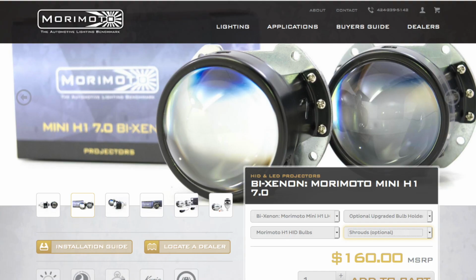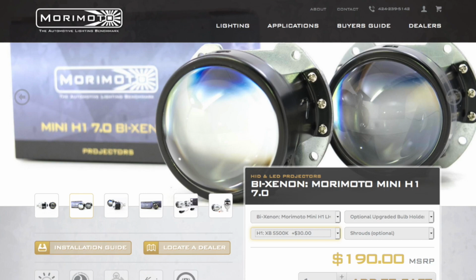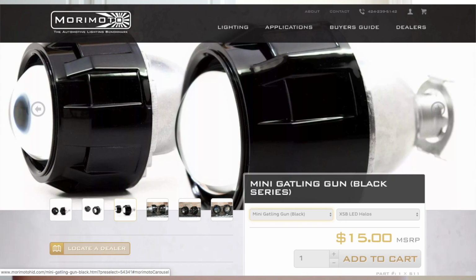And then right when you get the H1, you can decide what you want to pair with it. So I did the mini Gatling gun shroud. That's one of the only ones that could fit in there too, because the shroud takes up a little more space when it comes off the projector. So you got to factor that in. So I went with the mini Gatling gun, clean style. That was another $10.